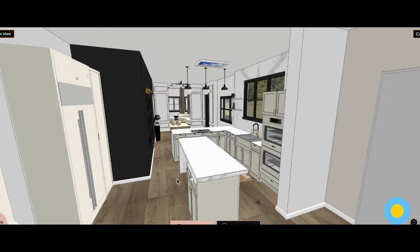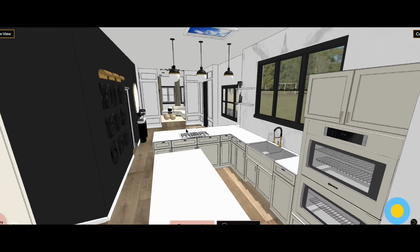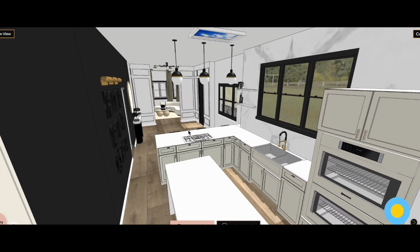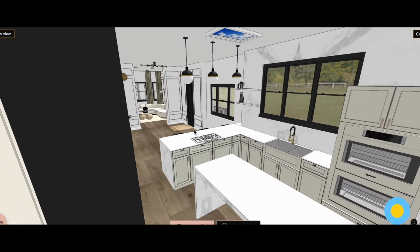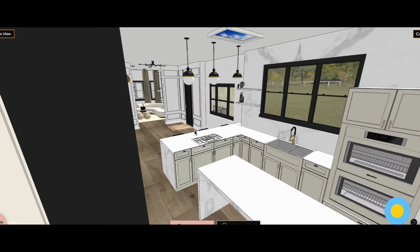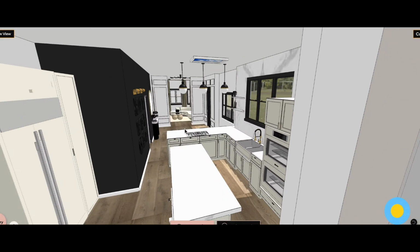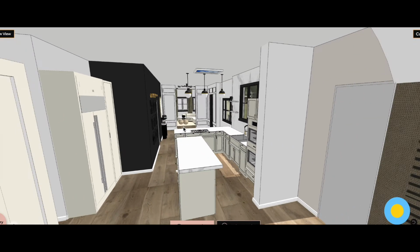And you'll also see at the top the skylight we are adding to the space. So that's just going to bring another layer of light coming in from the roof, which is going to be so beautiful and we are so excited about. So let's get into this gem of a dining room.